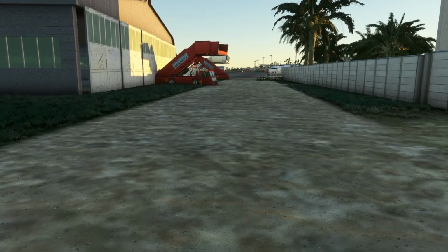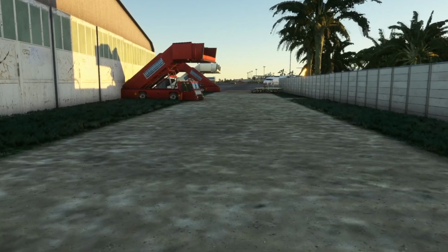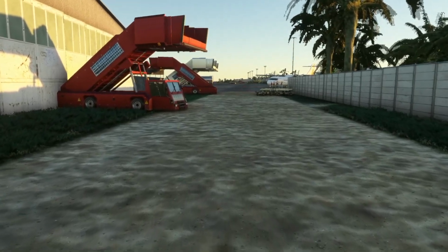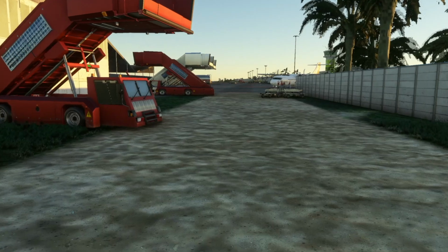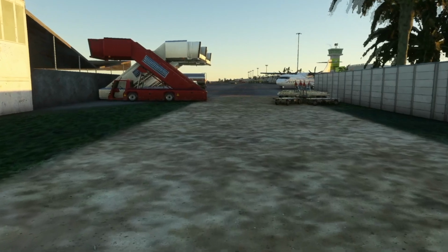All right, so we spent the day kind of relaxing, doing a bit of admin work and stuff here at the airport in Zanzibar. It is now late afternoon. As you can see, the sun is setting. And our VIPs are now done. They are back here at the airport and just going through checking in and all of that kind of stuff.